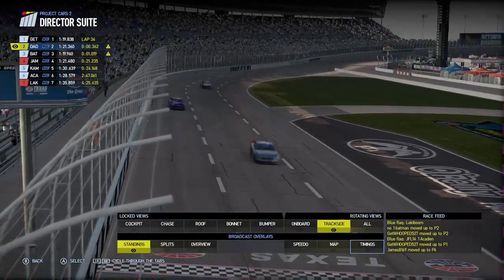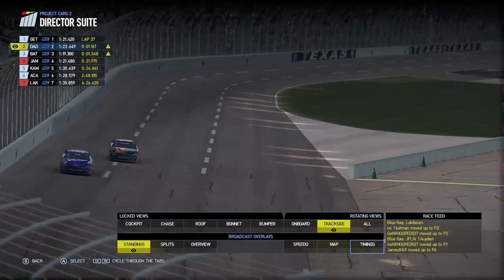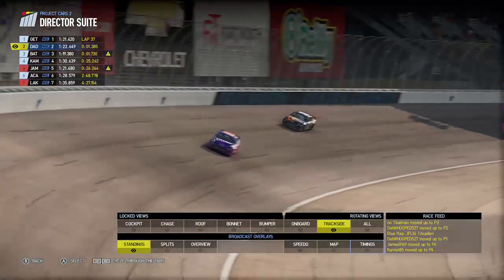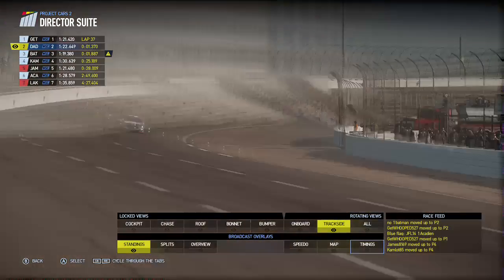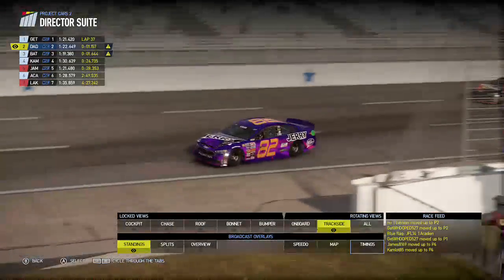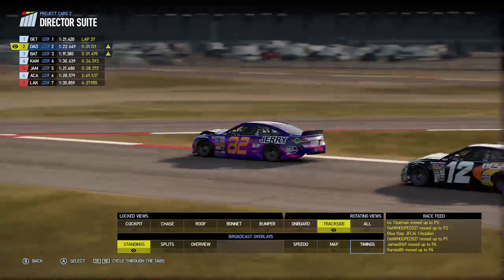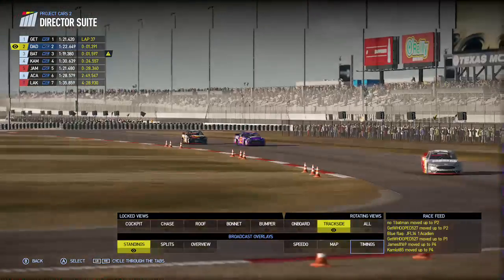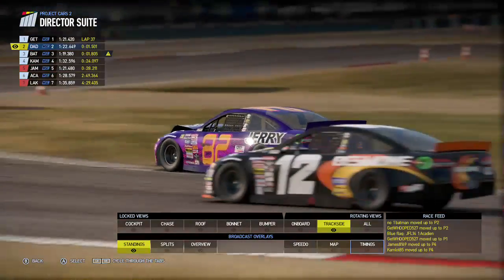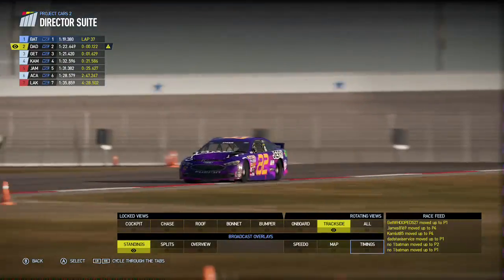Oh! Dad's Taxi pancakes the wall. Wow. He saves it though. Here comes Batman. I thought for sure he was going to come back down the track. Batman's looking. Heavy on the brakes. And Batman's just looking to pounce now. Here we go. Oh, contact. Saves it. How? Oh, Get Whooped's in the grass. And Batman takes the lead.